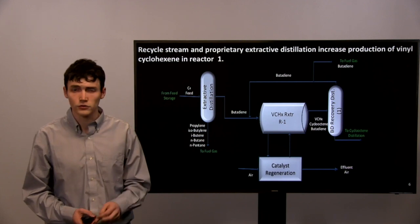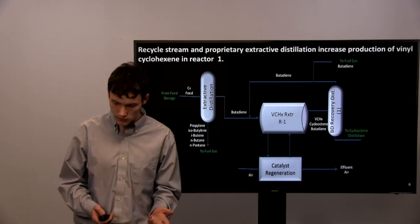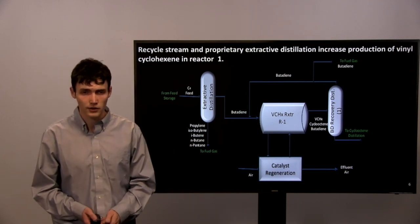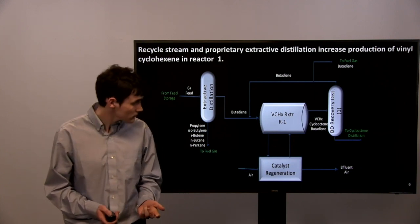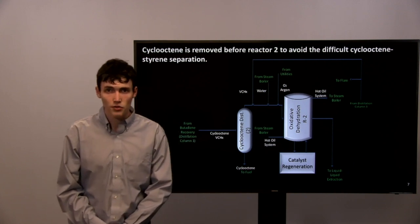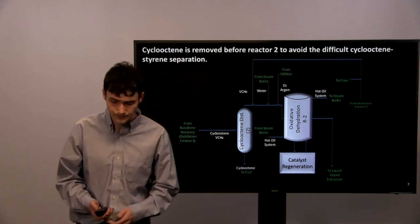For this reactor, we actually have two reactors. The one will have the actual reaction going on, and the other one will have the catalyst being regenerated at any given time. The products from this reactor are sent to a butadiene recovery column, which sends the butadiene back into the feed as a recycle stream. This is done to increase conversion. The products are sent on to a cyclooctane distillation column to remove the cyclooctane. This is done here because cyclooctane and styrene are pretty close in boiling points, so a separation later would be much more costly and result in a bigger column.